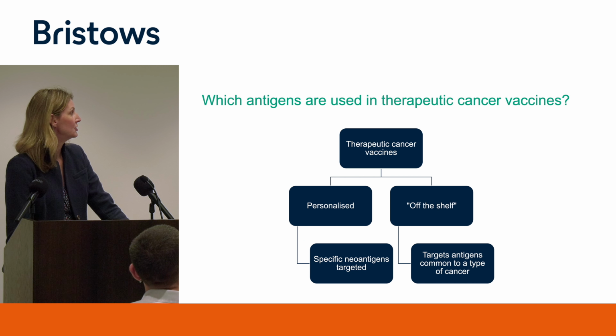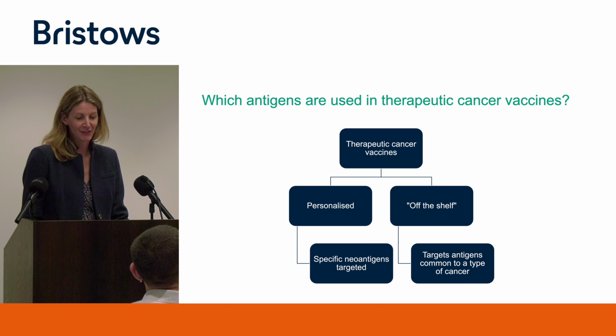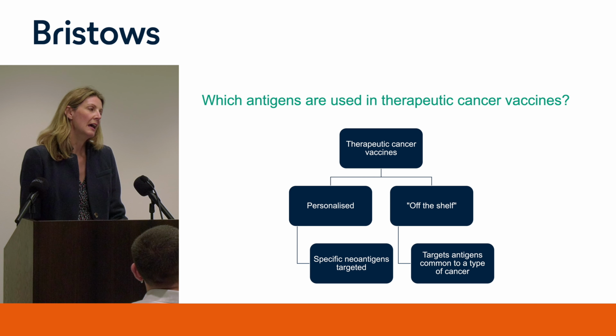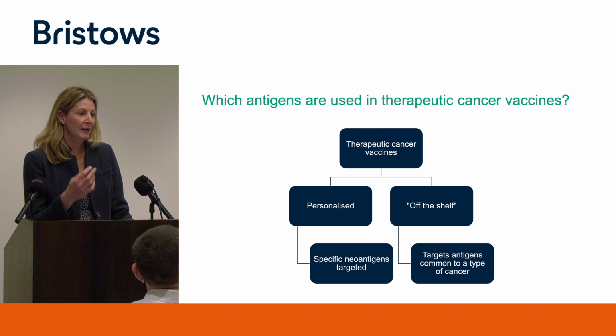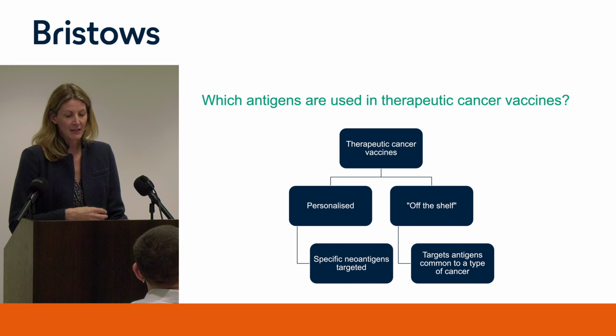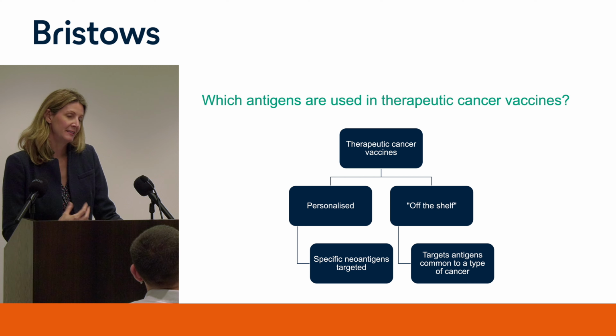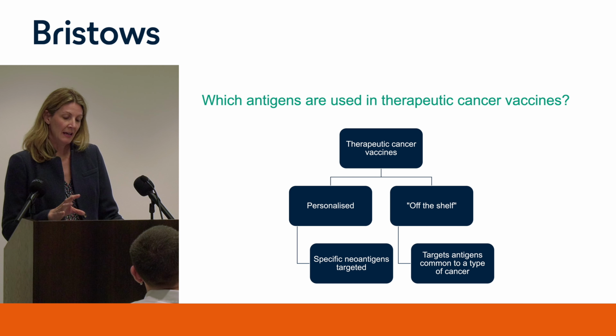So taking first of all the off-the-shelf vaccines, these are slightly crudely named, but are kind of what they sound like. The idea behind them was that you could select particular antigens that could be specifically expressed and then targeted from, say, a prostate cancer or a melanoma, and they would be common among a group of different patients who all had melanoma or prostate cancer. You could put them in a vaccine, it would sit on the shelf, someone would come in and be diagnosed with a cancer, and that kind of vaccine could be used. The problem with that is, as I said, that lots of the cancers are very different, and there were quite a lot of off-target reactions when this was used, and not great efficacy.